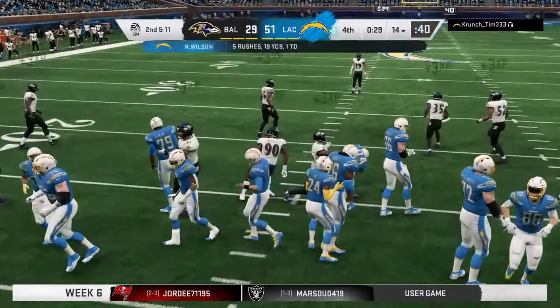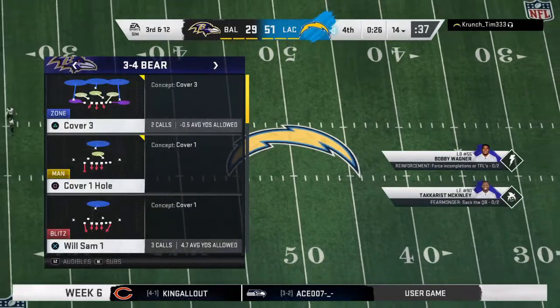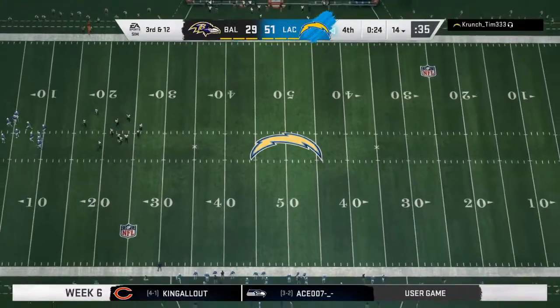And they will take a knee here. Wilson on the keeper. It's a loss of a yard. Bringing up 3rd and 12.